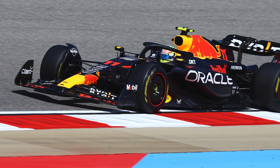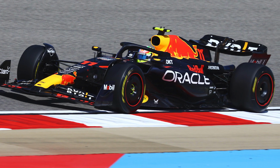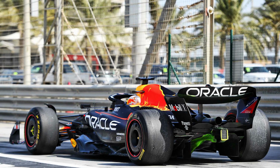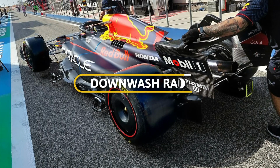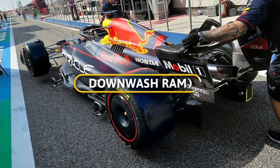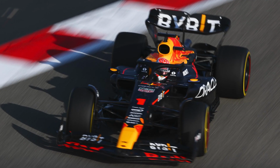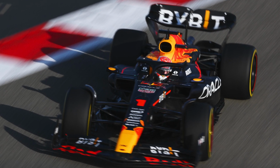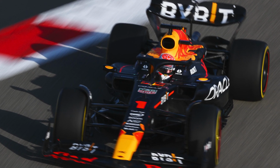The team has also reduced the size and modified the cooling package to create even more compact side pods, making the RB19 even more aerodynamically efficient than its predecessor. Further rearward, the downwash ramp at the rear of the side pod is more aggressive, adding to the car's overall refinement. All of these subtle changes add up to a car that is a true evolution of last year's model, and Red Bull is poised to continue their winning ways in the upcoming season.